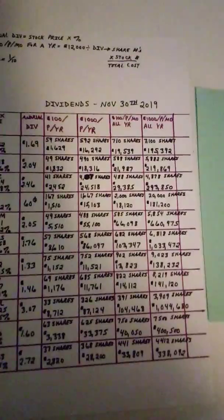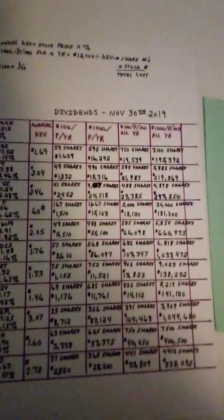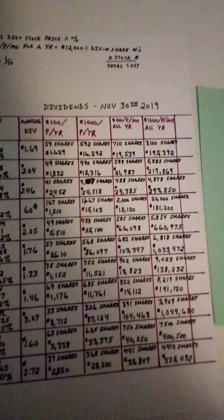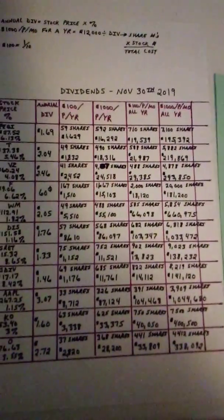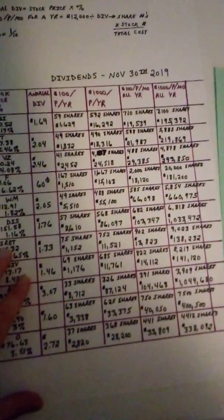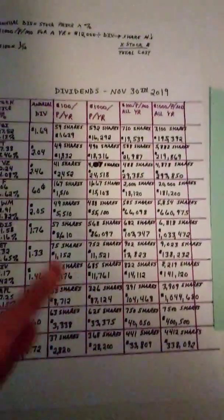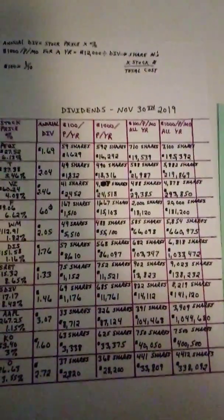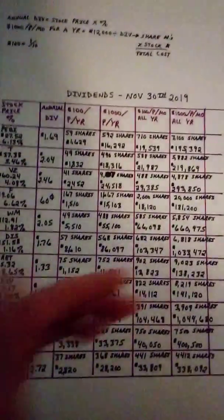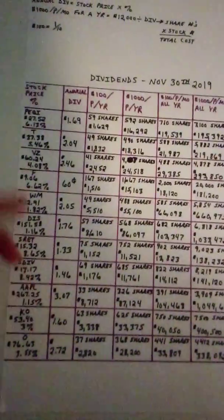Alright, I couldn't sleep last night, so I got a little piece of paper out and I started looking at Disney. I wanted to see, based on their current price and current dividend, how much I would need to invest to make enough money to live off of. That got me thinking, let me look at a whole bunch of stocks and compare. So I made this little chart.